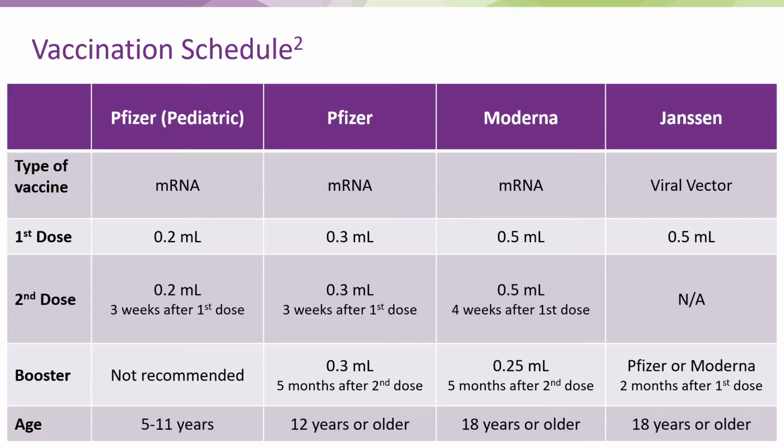Taking a look at the vaccination schedule. So this slide here shows you the main vaccines that are currently being used in the United States, and those include Pfizer, Moderna, and Janssen. Starting with the Pfizer pediatric vaccine. It's an mRNA type of vaccine, and the first dose is 0.2 milliliters. The second dose is 3 weeks after the first dose, and it's also 0.2 mL as well. No booster is currently recommended for this age group, and the age group that this vaccine is indicated for is 5 to 11 years old.